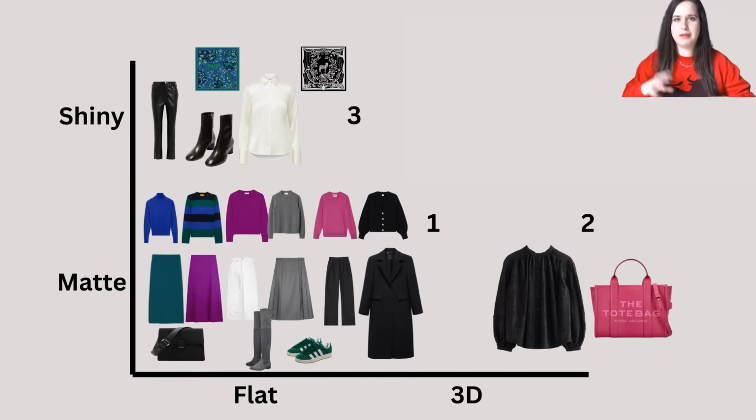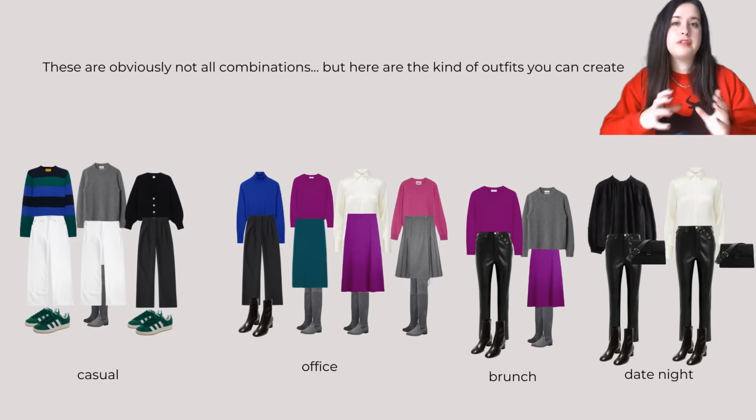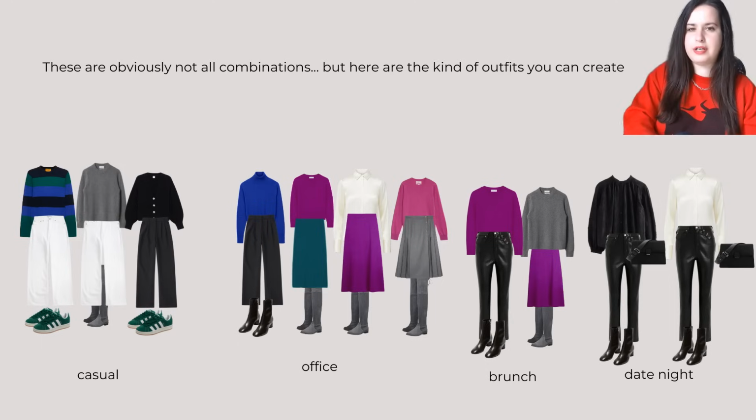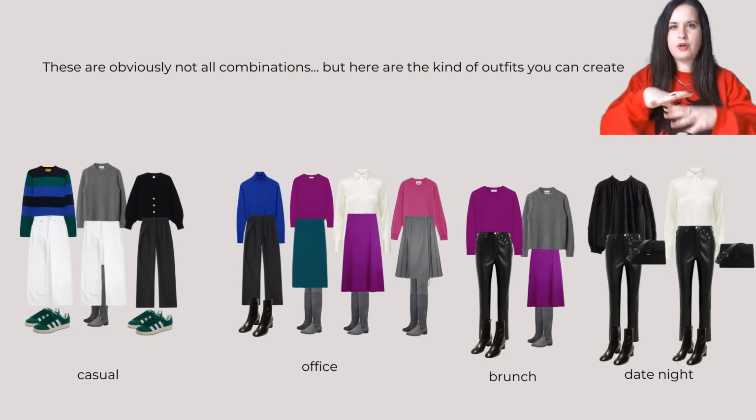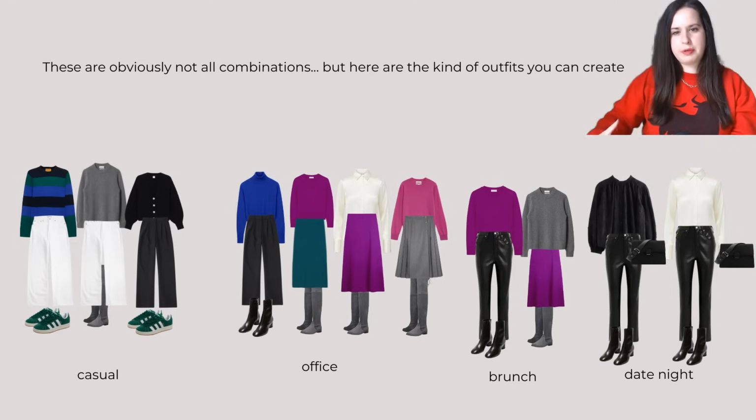We also have a couple of shiny but flat items. So the faux leather pants, the silk blouse, the patent leather boots, and also the silk scarves. And we only have one item in group 4, so that is the shiny faux leather jacket with the zips. So this sort of capsule is going to suit someone that maybe has a lot more casual lifestyle, maybe goes to the office, and generally a lot of their outfits are going to feel quite pared back because most of the tops combined with most of the bottoms don't have that much visual interest in terms of texture.